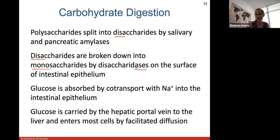If anything ever ends in the letters ase, it's an enzyme, which occurs on the surface of your intestinal epithelium. Glucose is absorbed by what we call co-transport with sodium into the intestinal epithelium. And glucose is carried by your hepatic portal vein to the liver and enters most cells by facilitated diffusion. All of your cells need glucose to create ATP. So glucose will either go directly to your cells to start that process of creating energy, ATP, or it'll be stored in the liver for future use.